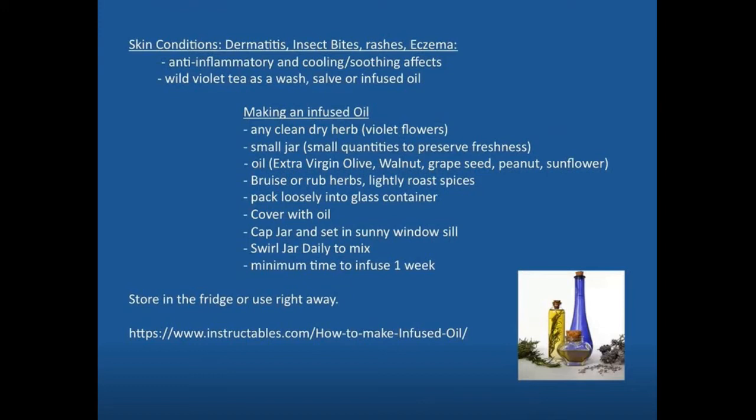So here's the basic process for making an infused oil. In this case we're using violet flowers, but you can do it with any herb or spice. You want to make sure that it's good and dry when you use it. So make sure they're dry. Take a small glass jar. You don't want to do it in large quantities. You want to do it in amounts that you can use judiciously because it doesn't store for a long period of time. You want to use an extra virgin olive oil, or you can use walnut, grapeseed, peanut, or sunflower, but a nice light oil.